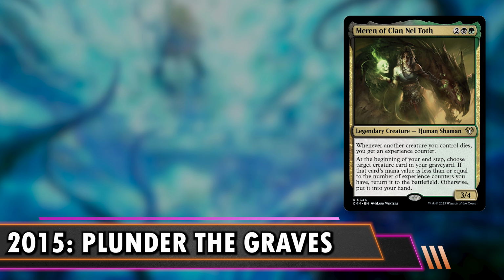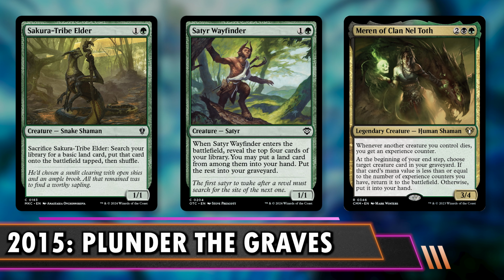Yeah, this deck also had some of the better enablers for this deck, like Satyr Wayfinder and Sakura-Tribe Elder. Sakura-Tribe Elder on turn 2 into Marin turn 3 is probably one of the best fair curves you can have with it, and this deck was capable of doing it.